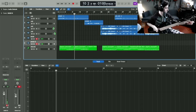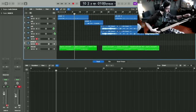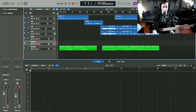Tune already. They just announced the Evertune bass bridge that I've been hankering for, and that will go on my silver bass that I don't yet own. But until then, we're tuning like everybody else. Let's try to write a cool bass line.